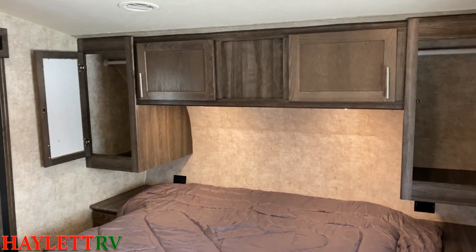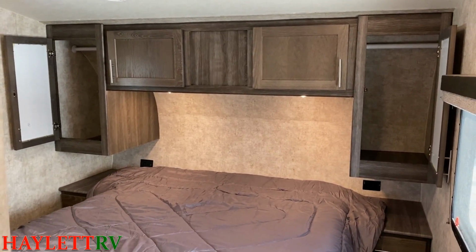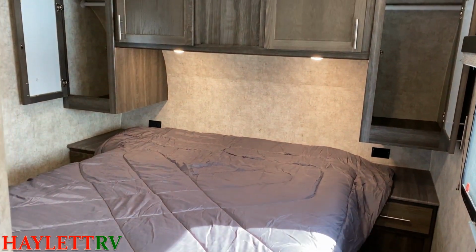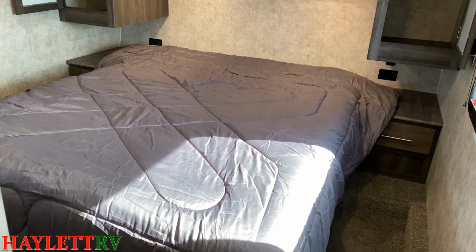You get the storage of that slide-out. And you know, you've got the hanging closet in the slide if you need it, but you also have dual hanging closets on either side here. And this is a 60 by 80 true queen bed, by the way.